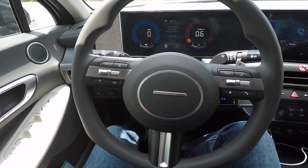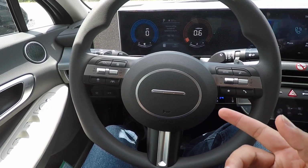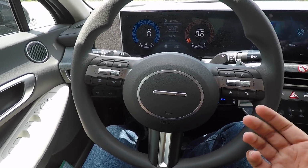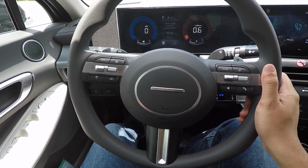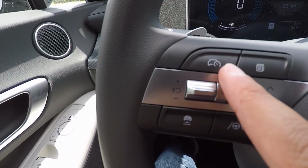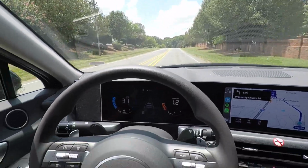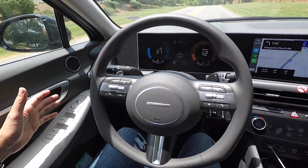Next is the safety features, driving aids, and optional tech that you can get with this car. Hyundai packs a lot of safety features into all their cars, and the Sonata has some excellent self-driving capabilities. The lane centering works very well, and you don't even need to have cruise control enabled. The car can steer for you while you control the gas and brake. It does a great job on the highway and works really well on local roads as well.